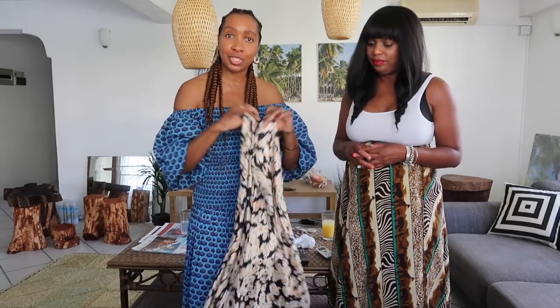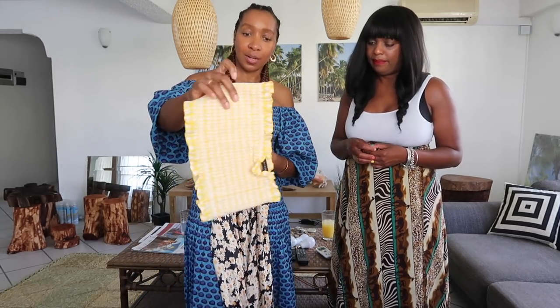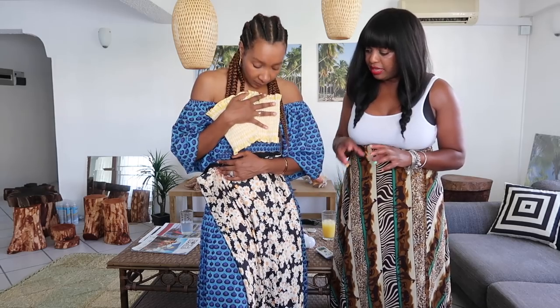One of my favorite colors in general is yellow, and I like to wear yellow a lot during the summer. So it works with, for example, this old Zara boob tube. It's checked like a gingham print in yellow. I haven't done it yet, but I know this would work with this because there is yellow in the skirt. It's a rich yellow, like an orange.